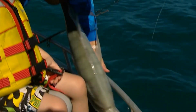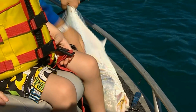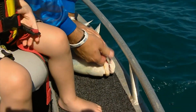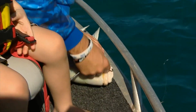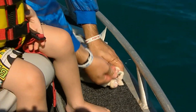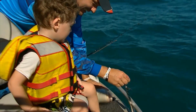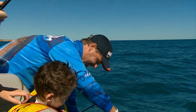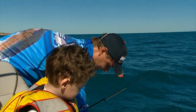Watch your foot. Now I'm using single hooks in this lure today, particularly because I know I've got Jet on board and I'm a bit worried about having trebles. Great thing about these fish, they've got big fat rubber lips, Jet. And I have to say, Luke, your lure is working a treat. I'm so happy for you, mate, because I know you love making your lures.